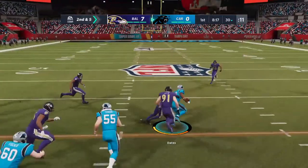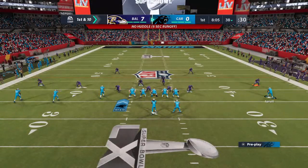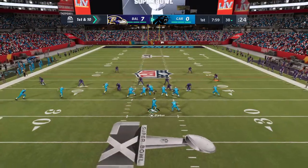From the shotgun now, here's an inside give. And this is going to be a Panthers first down as the tackle is made at about the 38. Good for 1st and 10 at the 38-yard line.